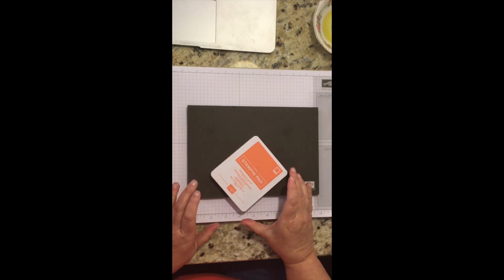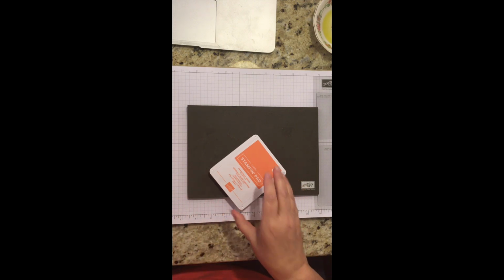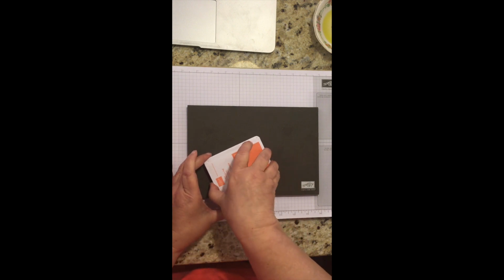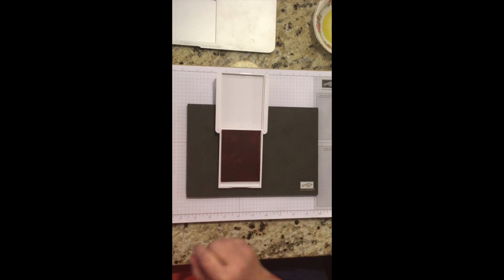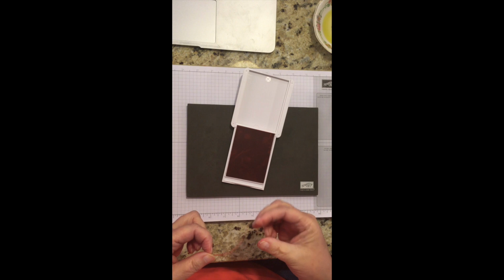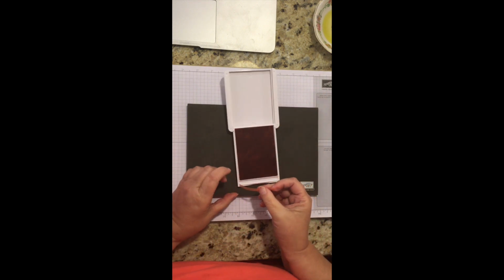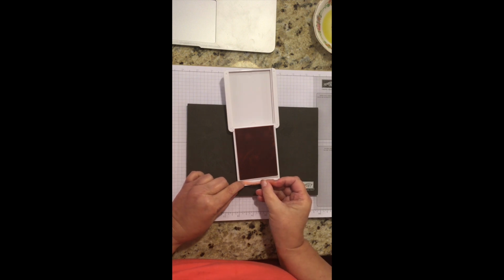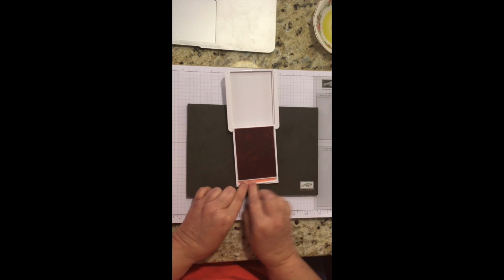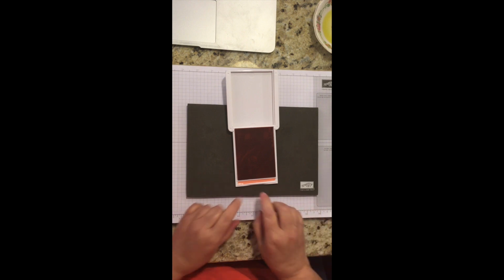Well, Stampin' Up! knew we were doing this, so they gave us a sticker to put on the inside and a space to put it. So when I open this one up, you see I've got a little space right here. So I'm going to get, that one's on the bottom. So I'm going to get my color sticker. There's no writing on it. It's just the color. And just stick this one right in here. Make sure I get it relatively straight. All right. And so now I can see what color I have on the inside.